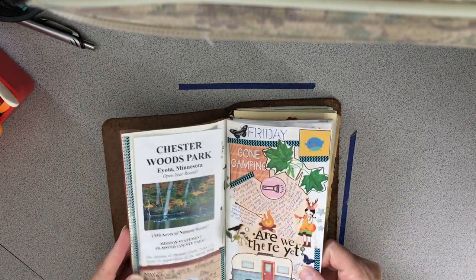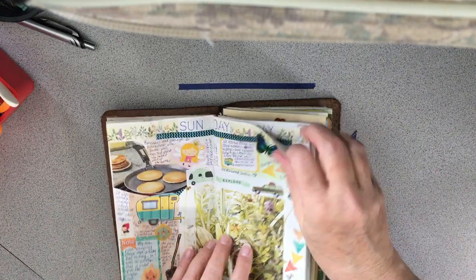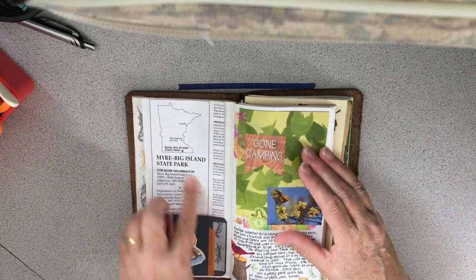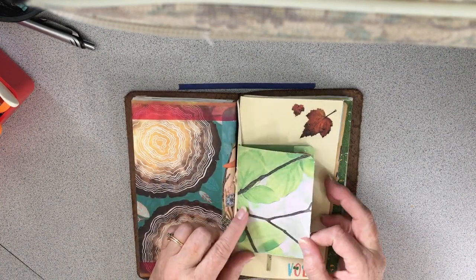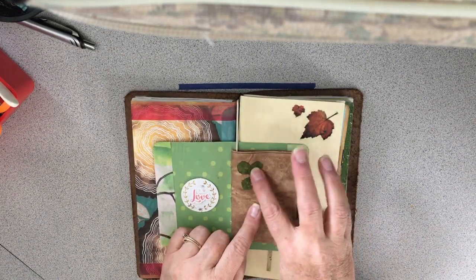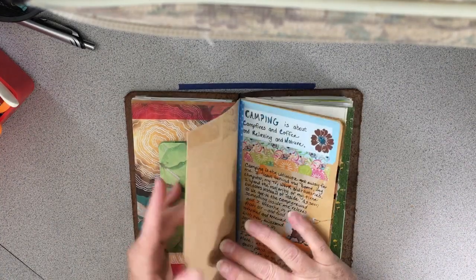And this is my nature and camping journal, and I've shown this. When I camp, I put the brochure for the park in here, I make a pocket, and then I write about the day and I do collaging. So that was one trip, and this was another trip we just took last weekend. Same thing, I have the brochure, and we're going this weekend and I'll do more. This one, my friend Sylvia in France made for me, and I decided I was going to put pressed things in here, like this is a clover, and I'll probably do some more things like that.